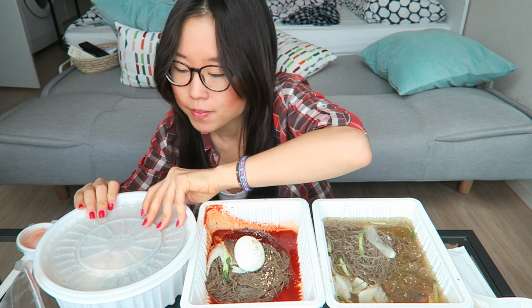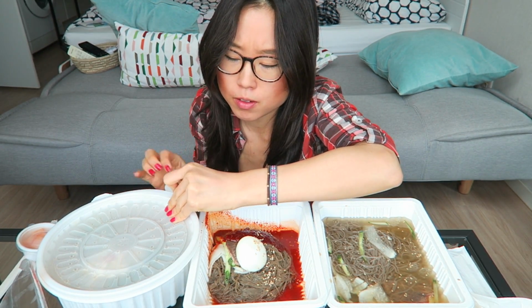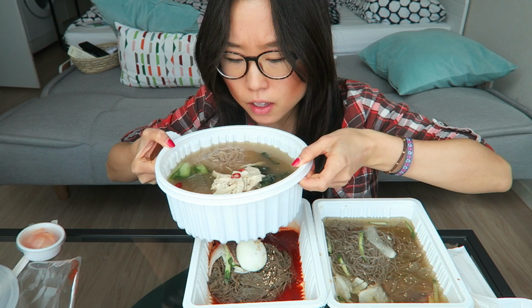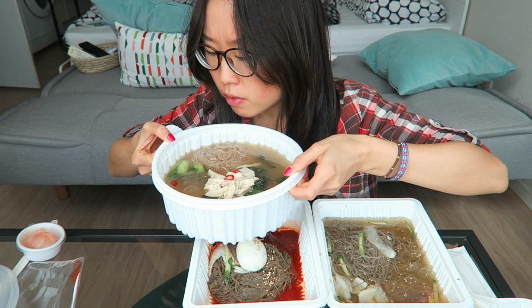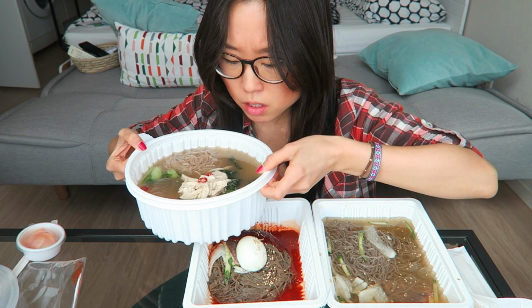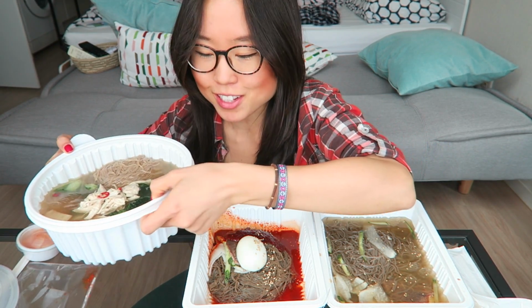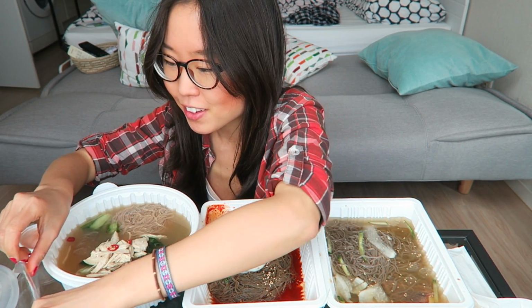This nengmyun has chicken. Big size. Oh, that's pretty heavy. It looks like that's chili, and we have some, is that bok choy? It's a little bit different than this one. This one looks a little bit more luxurious, more sophisticated. And we got the mustard.